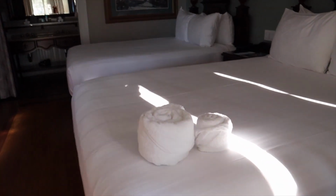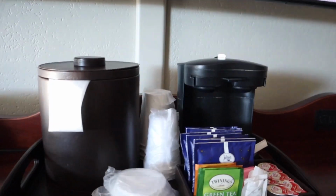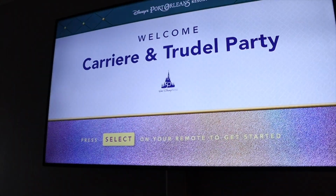We have a towel Mickey. Welcome, Carrier and Trudel party. And we have two beds, a huge dresser, coffee, the bathroom, big mirror, two sinks. I think that is adorable, seriously.